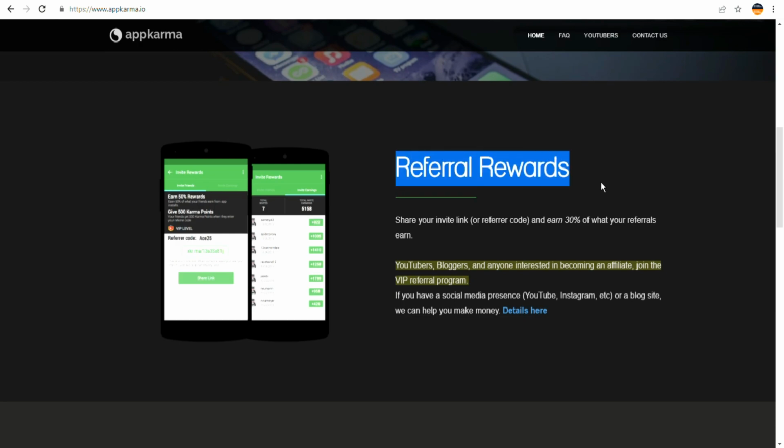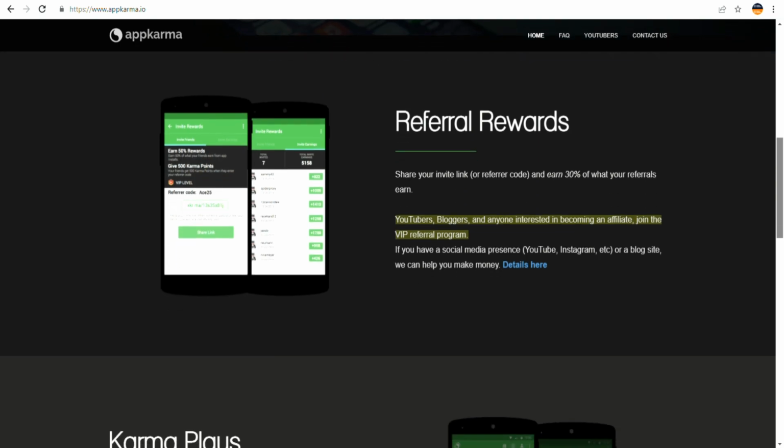Just copy your invite link and share it to as many people as you can along with your referral code. Then once you do, and that person successfully joins AppKarma, you are going to get a whopping 30% commission based on the earnings that they have conjured. Let's have an example. Now imagine if that person makes 100. You're going to get 30 of that, which is 30. See how easy that was?